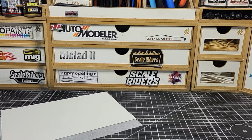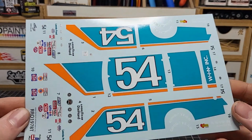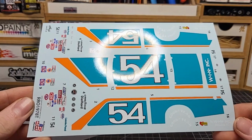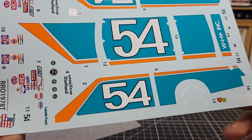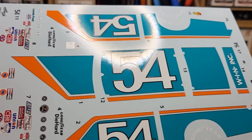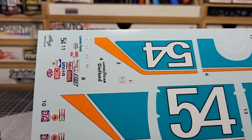Then the final piece of the puzzle we're gonna look at is the decals, and this is a beautiful color. It's a completely different color than what you guys are seeing on screen. It's lighter than what you guys are seeing on screen, but this is a really nice paint scheme. I love this paint scheme. The white, and it's not gold actually, it's orange. So it's pretty cool. Really cool.